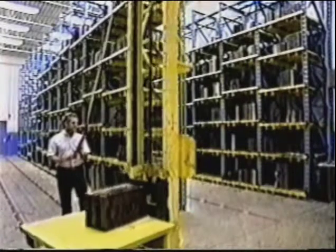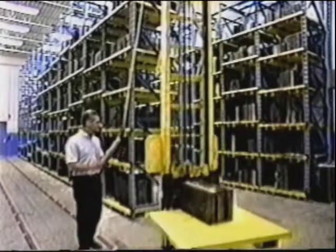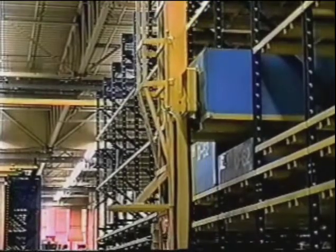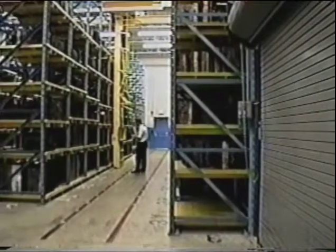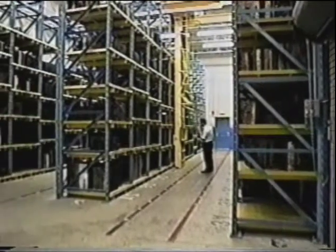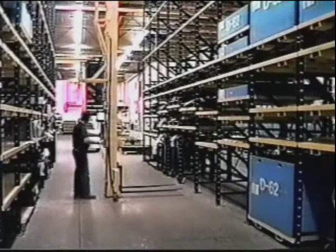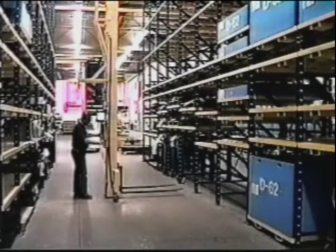Consider the savings. Stak U Rak provides high-density storage and retrieval at key locations throughout the plant. That makes for more efficient use of valuable floor space. Component parts, tooling, and other items are better organized and easier to locate. Work-in-process areas stay cleaner and safer because there's less material scattered about the floor.